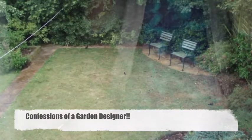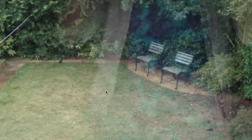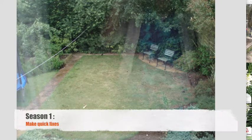So I thought it would be useful to show you how mine developed and how you can make quick fixes when you first move in to make it livable and good enough to tide you over, and the sort of changes that you can make over time and what kind of process it takes.